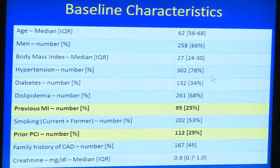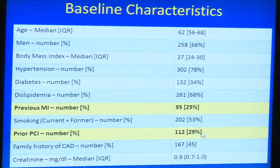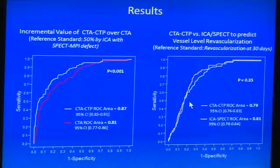I show you this table because I'm going to present the data to you for the entire group, but also for the group without known coronary artery disease. The steering committee up front decided that we were going to include everybody. So you can see the typical patient characteristics for a population that is going for cath. It has 25% of individuals who had a previous MI, 29% who had a previous PCI. So I'm going to show you the data for the entire group and then minus people with known CAD.